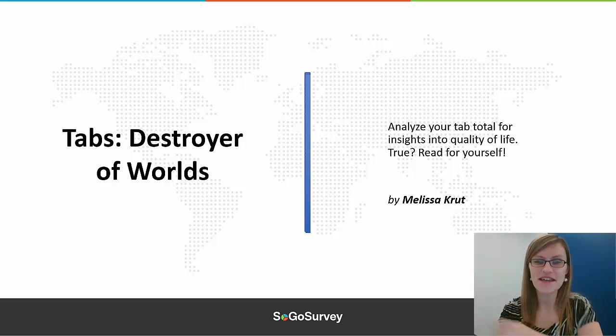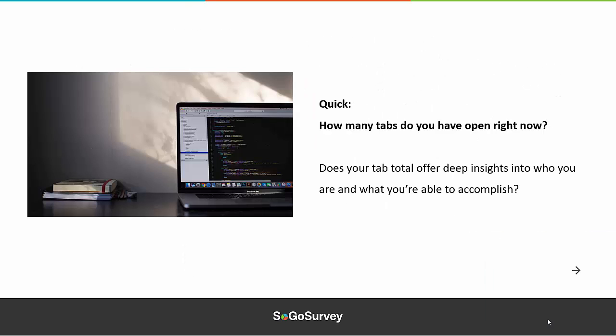You know, all those little tabs open across the top of your browser when you're navigating through the day. The question is, do they multiply productivity or reduce focus? Quick, before we get started, how many tabs do you have open right now in this browser? And in other browser windows too?